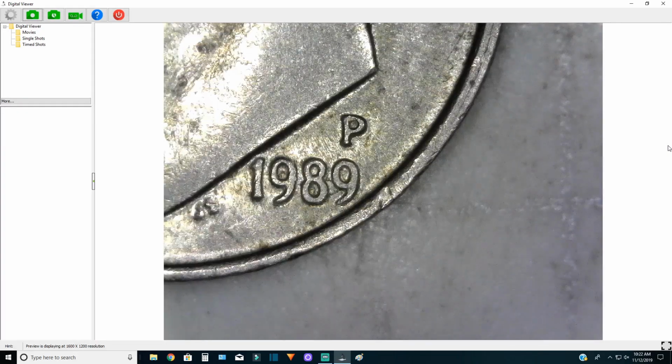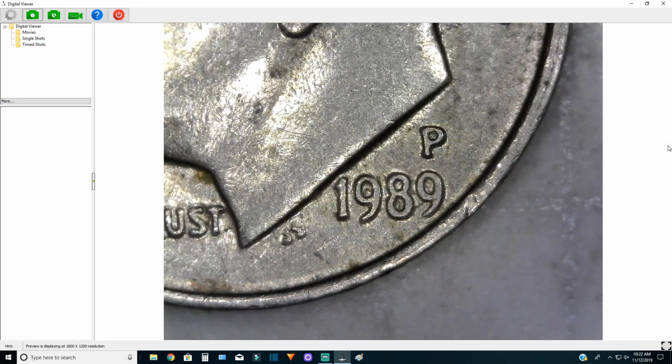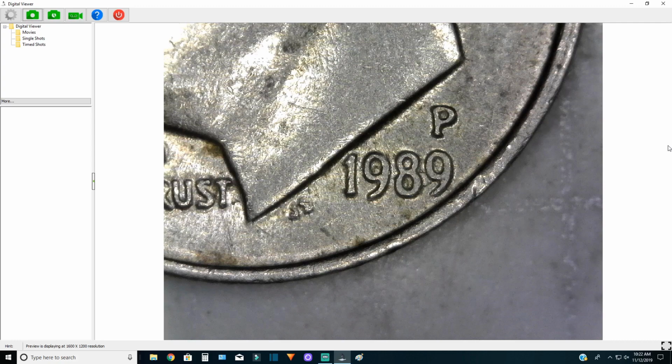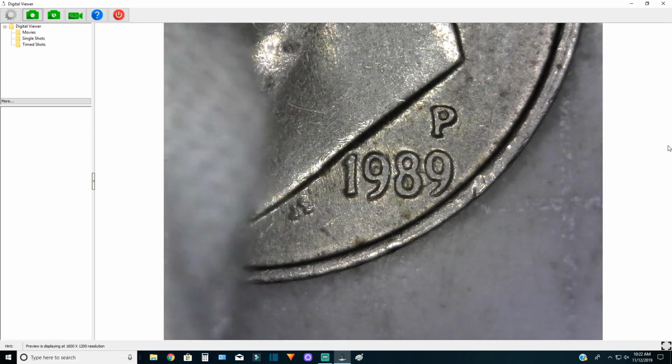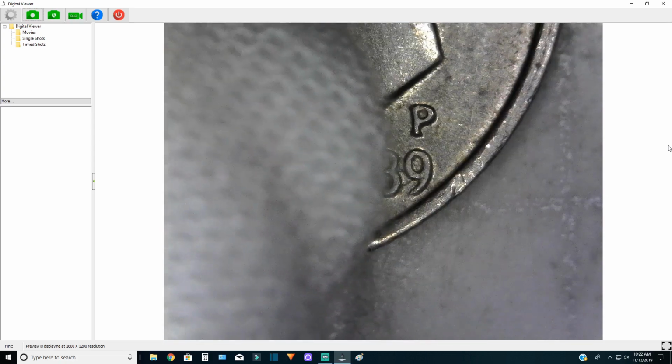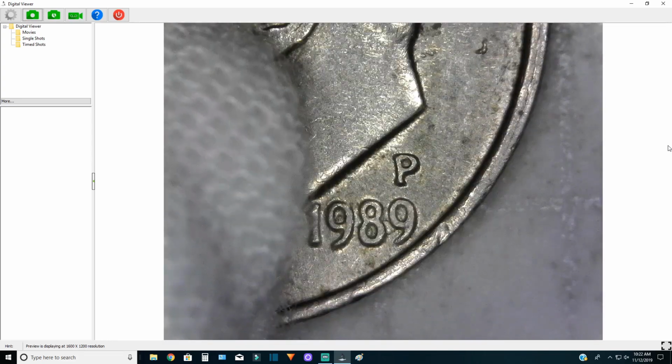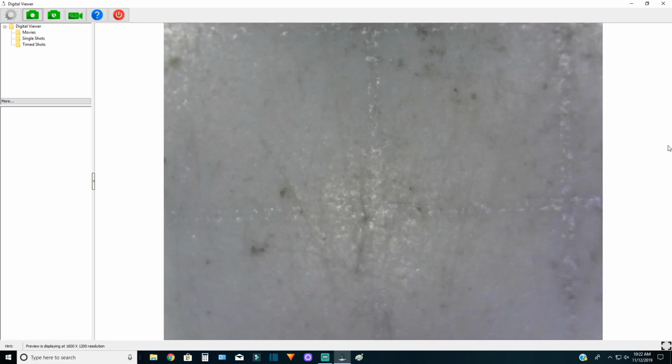And if you were curious as far as what I was saying with the hammer and the anvil die, the anvil die is the reverse die, and it actually sits in the press stationary. The hammer die is the one that actually comes down and strikes the coin, and that is the obverse die. There we go.